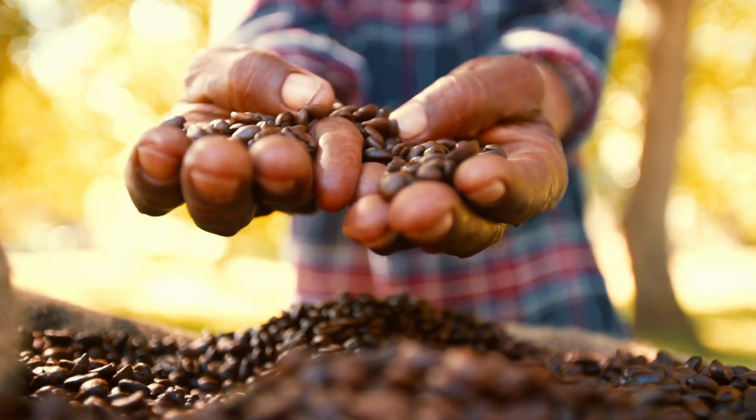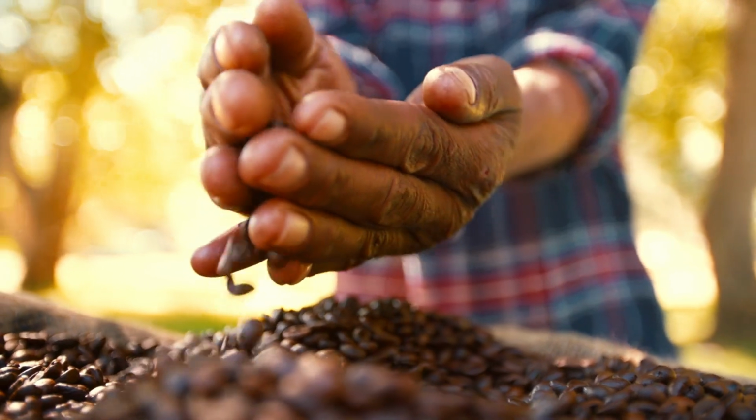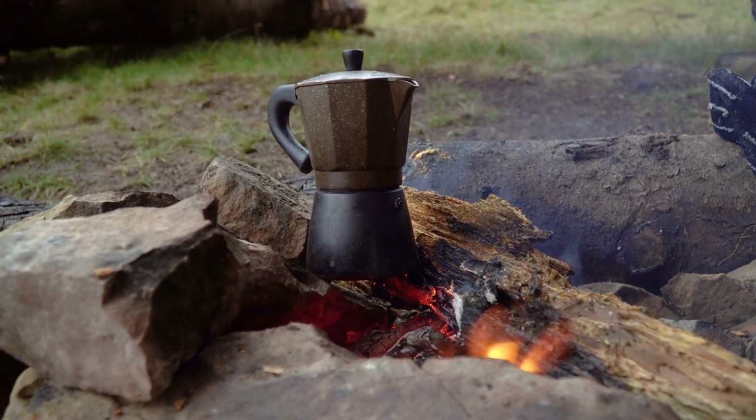By choosing this coffee, you're not just getting a great cup of coffee. You're supporting a system that values ethical treatment of workers and sustainable farming practices, ensuring that the people who produce your coffee can lead better lives.